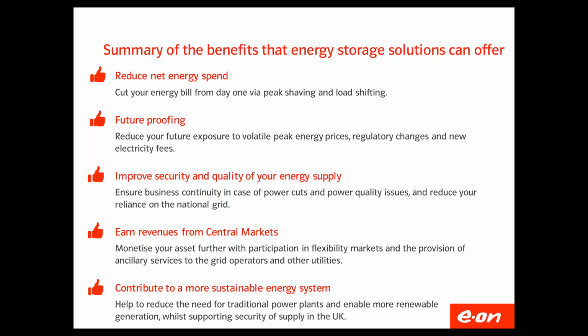On the screen at the moment, you see a summary of the benefits that energy storage can bring to large businesses. These include reducing your net energy spend by optimising and reducing power use at peak times, future-proofing your business's exposure to future price volatility and additional non-energy related fees, improve and guarantee your power supplies and security, preventing issues on the grid affecting your business. As we said, through E.ON's virtual power plant, we can provide you access to central markets. And finally, storage increases and improves your company's sustainability and at the same time can contribute to the country's security of supply, thus further increasing your company's green and energy credentials.